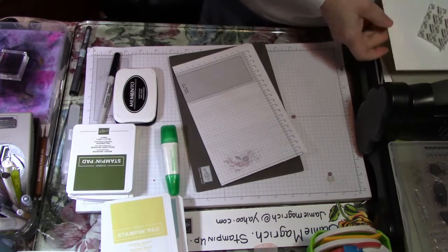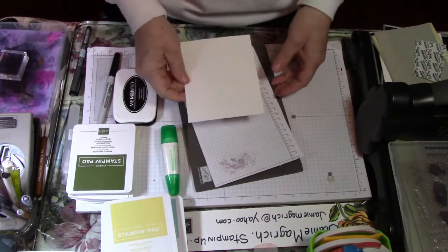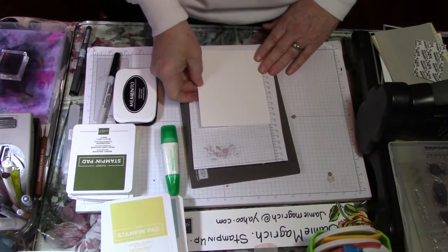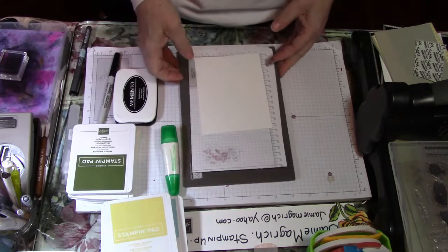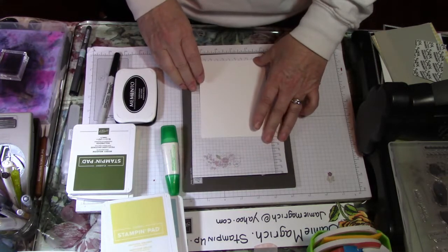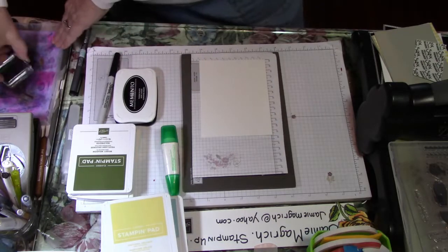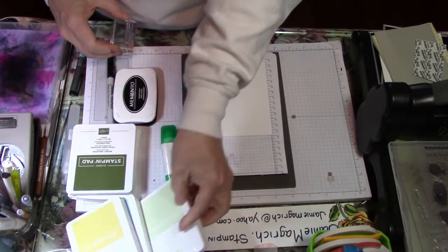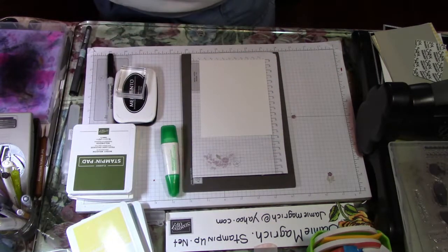And we're going to start the same way, except this is a card front, and then I'll cut it out with the die to make it have the stitched frame around it. Okay, so we're going to make sure our block is clean and dry. Again, we're going to start with our green. This time I'll use the water so you can see the difference.